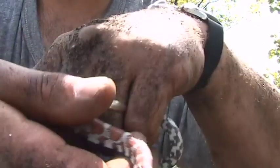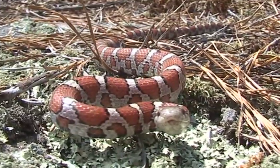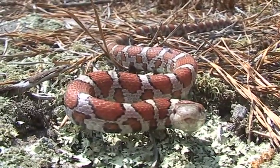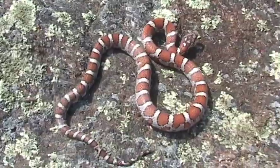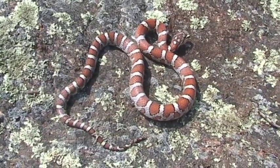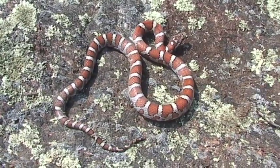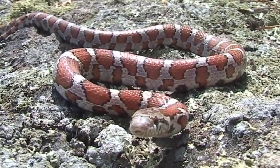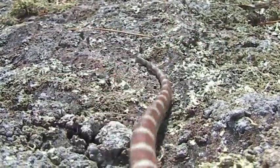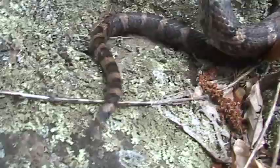Only bit me once. They are quite aggressive when you do pick them up, but they are non-venomous. This is the snake that's very frequently confused with the copperhead, and unfortunately a lot of milk snakes die because of that. The young ones have reddish blotches on them. As they get older, they get browner. But in no way does this look like a copperhead.